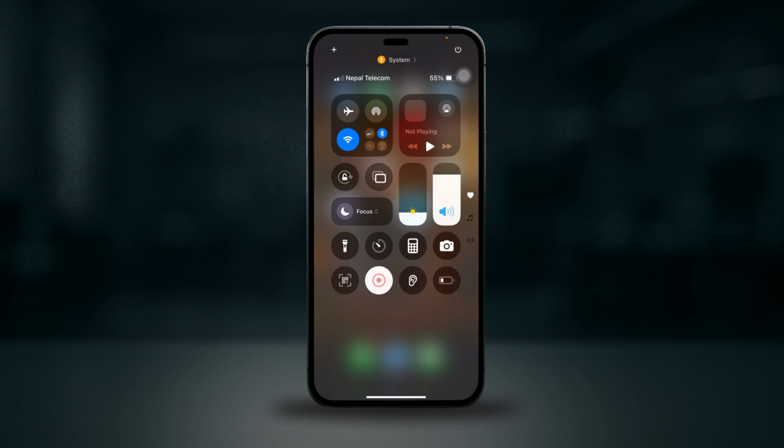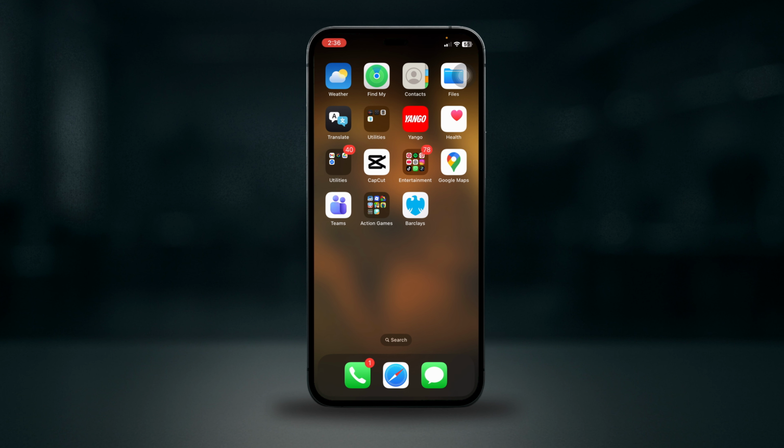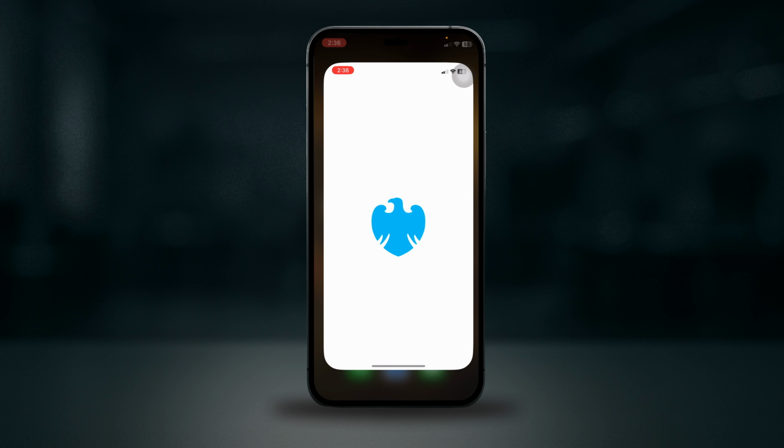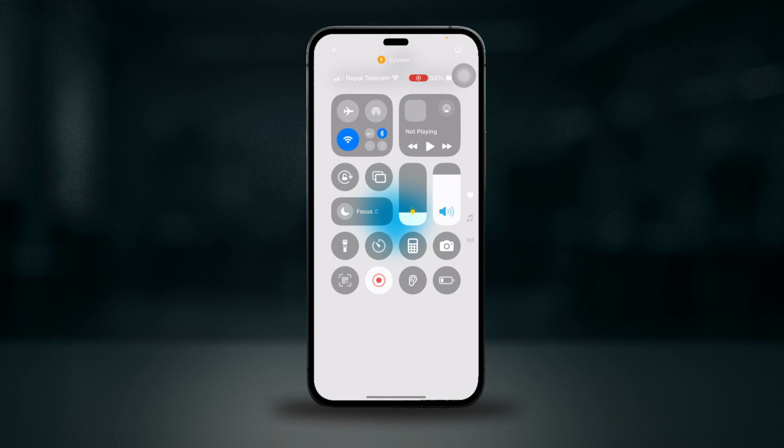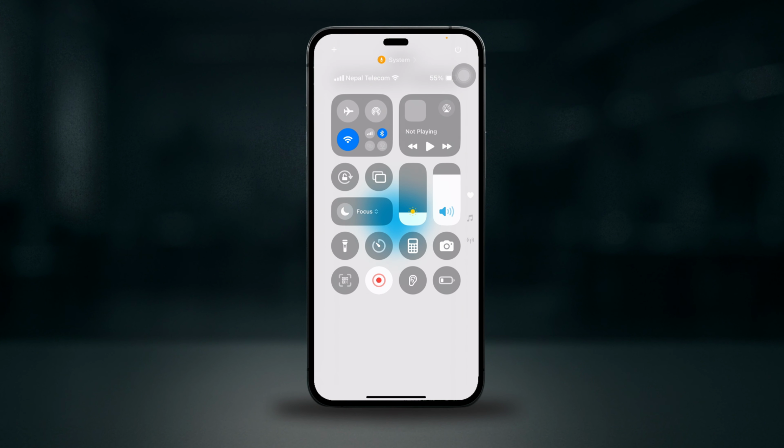Then, swipe up from the bottom of your screen, look for the Barclays app and then swipe it away. Force close the app and then wait for a few seconds, reopen it. Now swipe down from your home screen and then turn airplane mode on. Wait for about 10 to 15 seconds and then turn it off to reset your network connection.